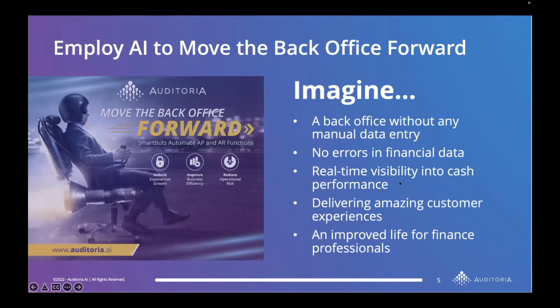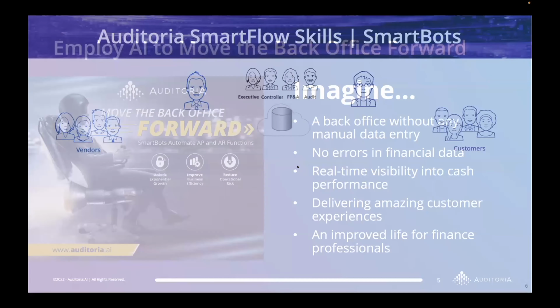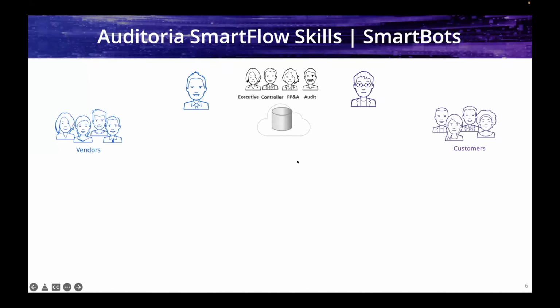And that's why our goal, as I mentioned earlier, is to help move the back office forward. So we have smart bots that automate the AP and AR functions. Let's talk about that a little bit. So what is Auditoria? What do we do?